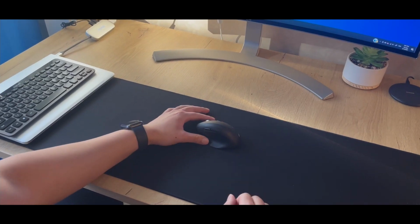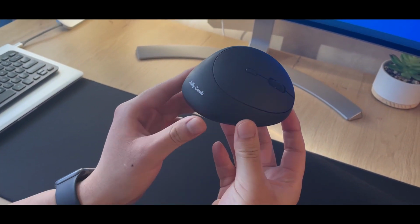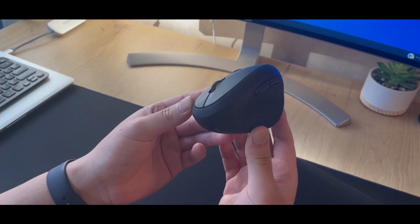All right, so going into my mouse, honestly, I'll start with the cons first. I don't have any, so we'll just go into pros right away. It is an ergonomically shaped mouse, and this is probably one of my favorite features about it. All my life, I was using flat mouses, just your regular typical mouse, but this one's kind of interesting in the way that it's shaped.